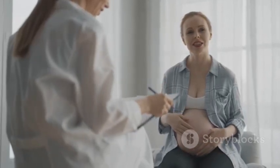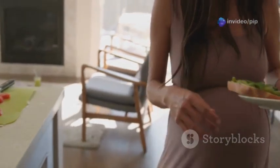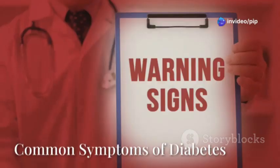However, it is a warning sign. These women should continue to make healthy lifestyle choices to reduce their future risk of type 2 diabetes.